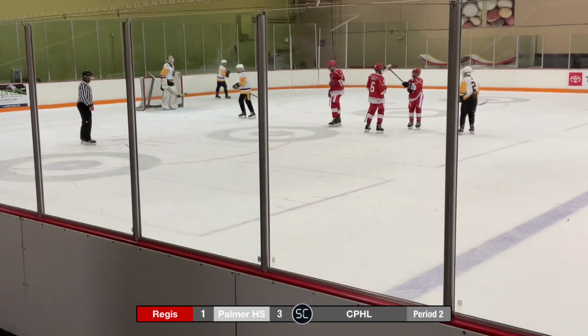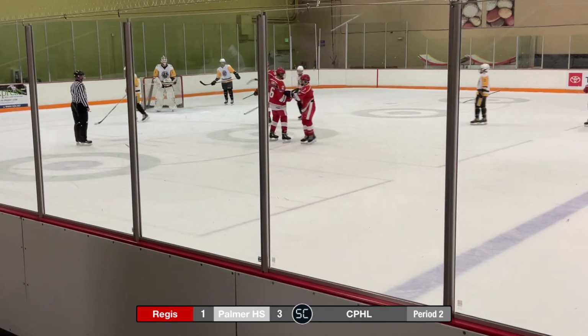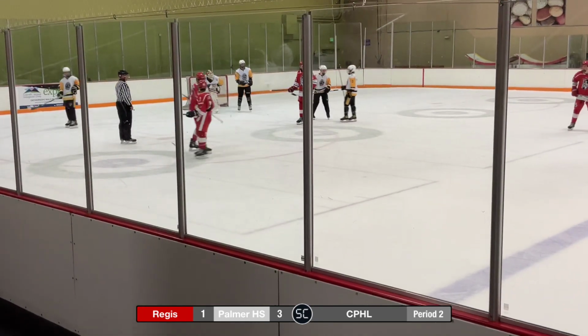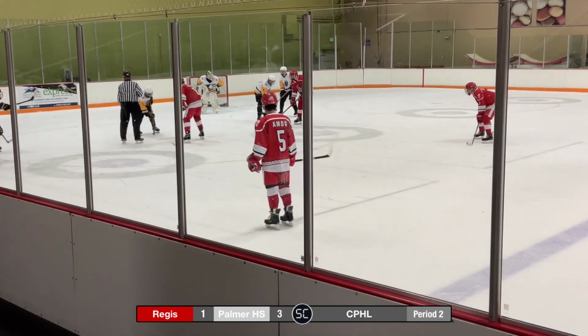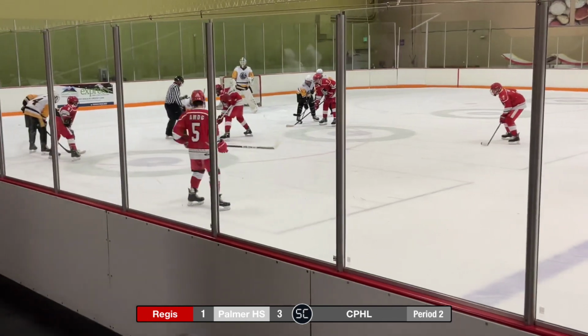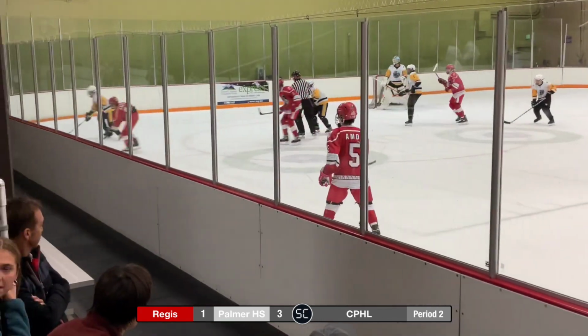Power play here, boys. Make it count. Got to have it. Christopher Smith at the faceoff. Faceoff one to the corner. Simmons is there to compete.